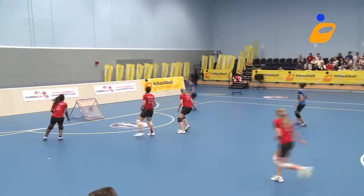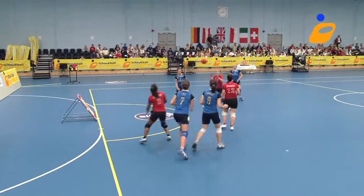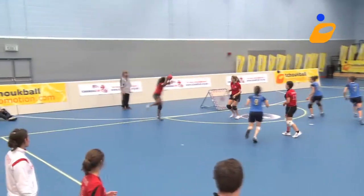The ball is switched to the opposite end and shot from the right-hand side, but caught cleanly by the Swiss front line. Out to left-hand side, back to the right, where the ball is switched back to the left-hand side. Vanessa Rentrick shoots and scores a point. The Italians couldn't get on the end of that one.